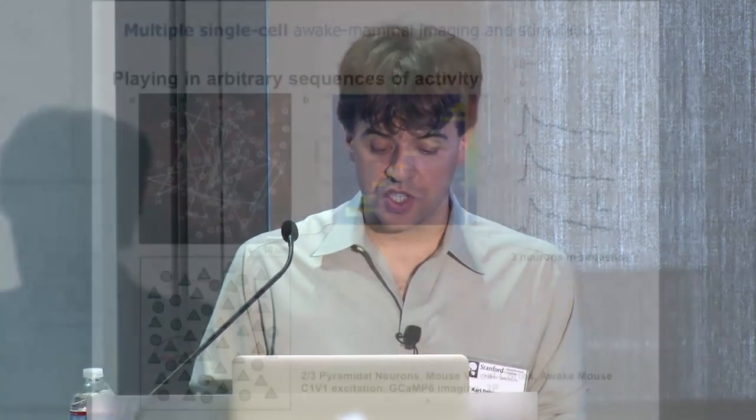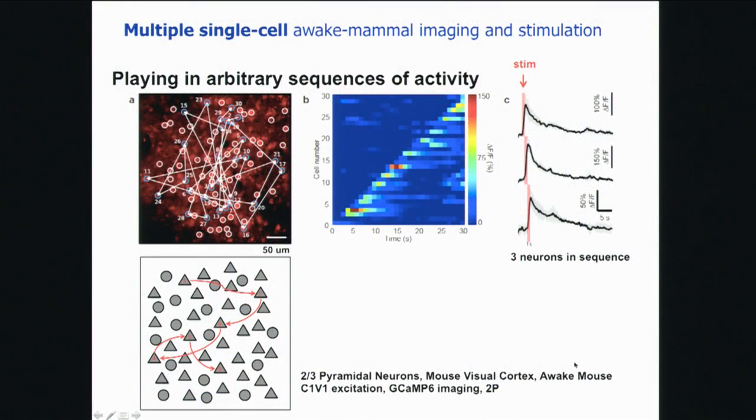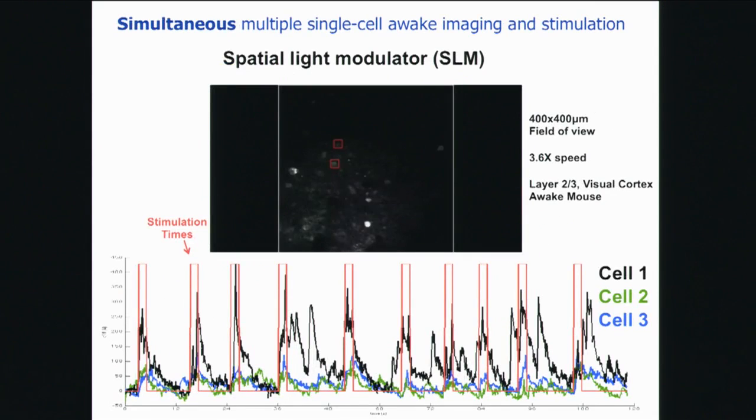Here we have C1V1 expressed for excitation and GCaMP6 for imaging. It's all done with two-photon in an awake mouse, looking at layer 2-3 pyramidal neurons in mouse visual cortex. And you can do a couple of different interesting things. You can play in sequences of activity, hop from cell to cell, defining regions of interest, and play in blips and elicit patterns of activity in particular sequences. That's done sequentially, but you can also use a spatial light modulator, which is basically a liquid crystal-based holographic device, and you can do simultaneous multiple single cell imaging and stimulation.